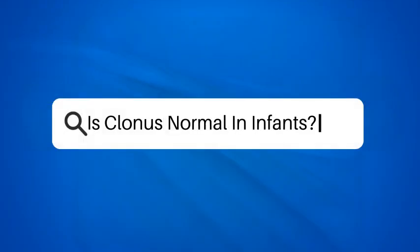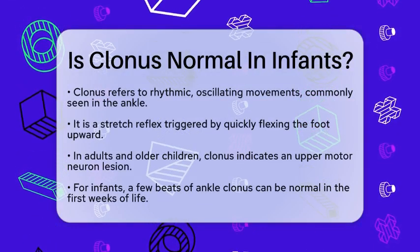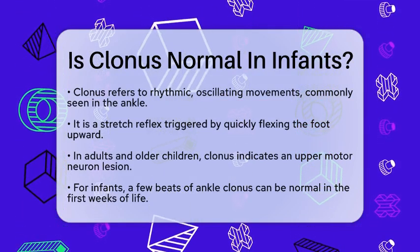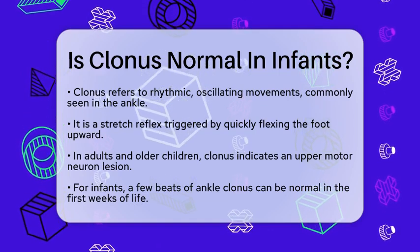Is clonus normal in infants? If you're a parent or caregiver wondering about the normalcy of clonus in infants, you're not alone. Let's break down what clonus is and whether it's something to be concerned about in young children.